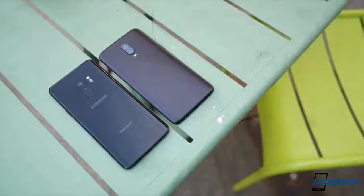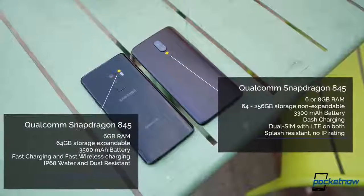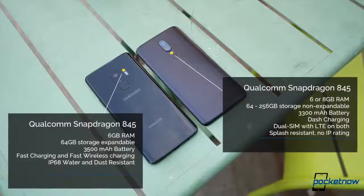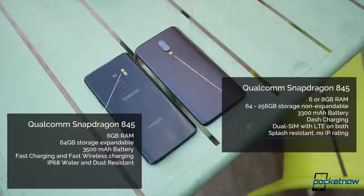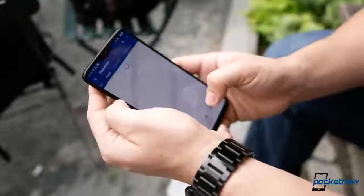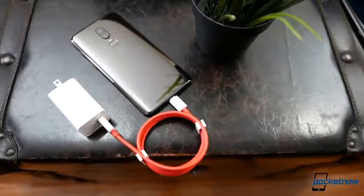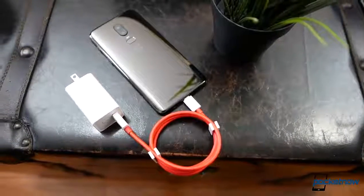Internally, things aren't really that much different. Both devices have a Qualcomm Snapdragon 845 processor and both start at 64GB of storage. The Galaxy wins given its expandable storage options, slightly larger battery, fast wireless charging capabilities, and the fact that it does have an IP rating for water and dust resistance. Where the OnePlus 6 wins is with the options of up to 8GB of RAM, dual SIM capabilities, and that its Dash Charging is seriously second to none.